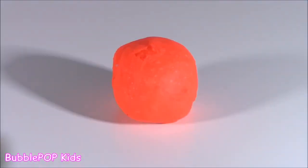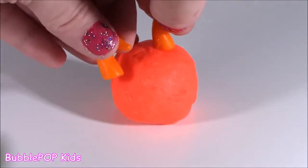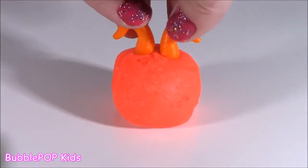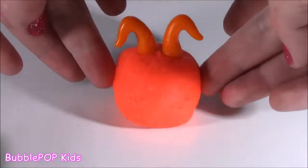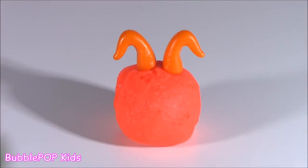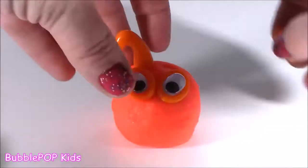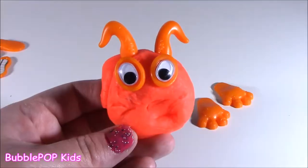First two pieces to my little glow monster are the horns. They look like little octopus legs. Just like the last one I made. Kind of weird. He looks like Maleficent with those horns. So crazy. Next up, his googly eyes. Brother, he needs these to see. They're more important than the horns. There. We gotta add the mouth.